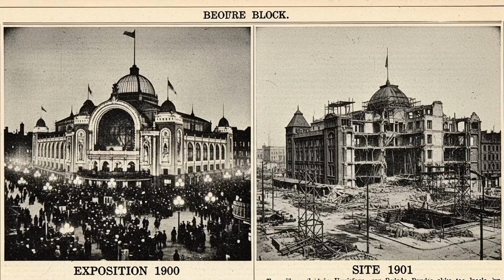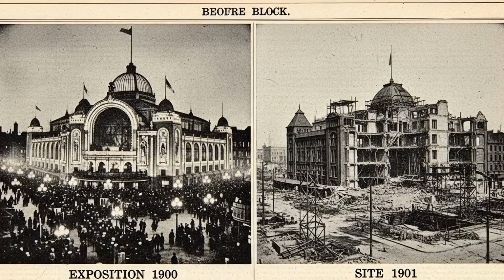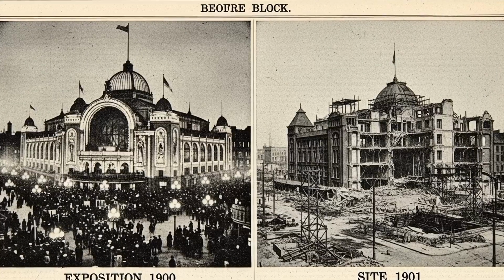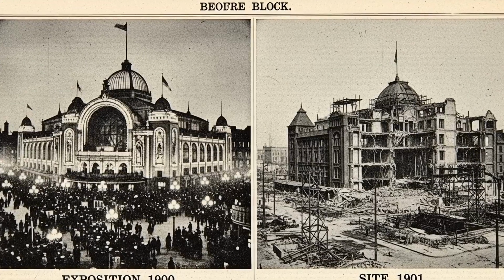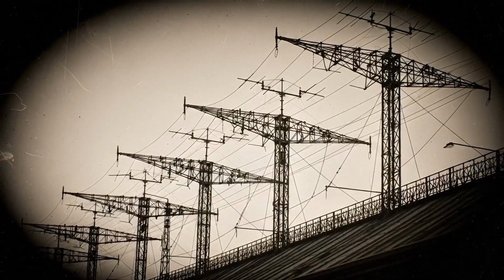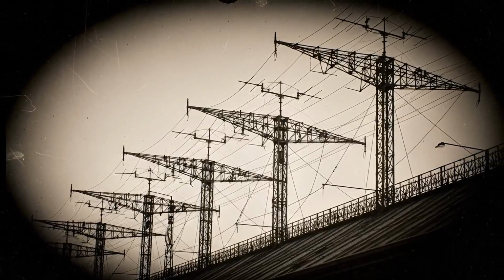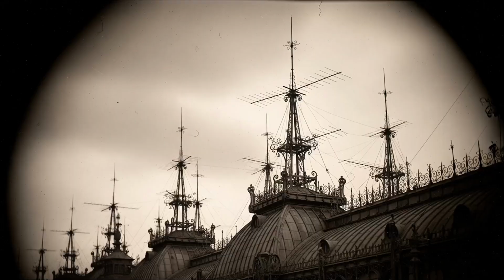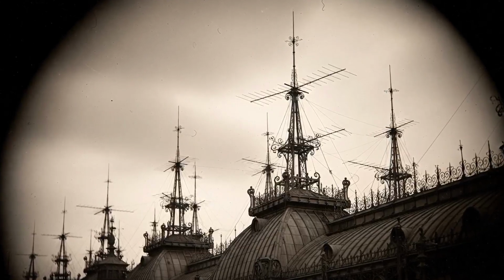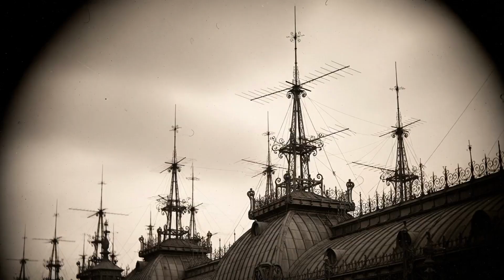The pattern repeats with unsettling precision. Build with impossible sophistication, operate flawlessly, demolish systematically, erase the technical details. Let me show you what else appears in these photographs. The architecture itself. Look at the roof lines of the Palace of Electricity. Notice the structures on top. Ornate metalwork extending upward. Formations that look like antennas, collectors, atmospheric energy receivers.